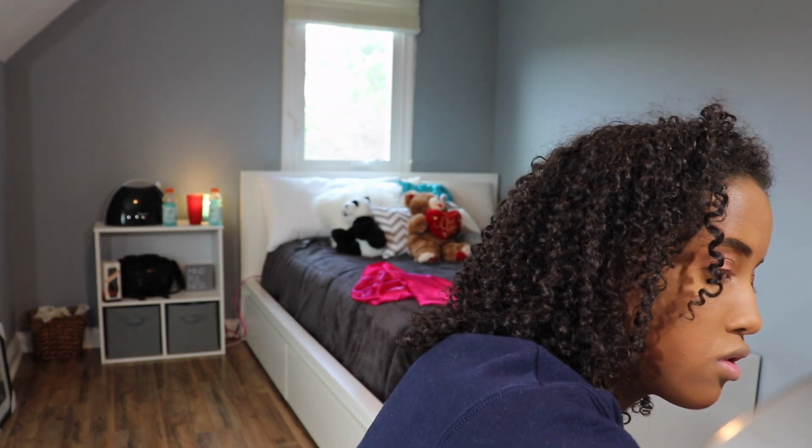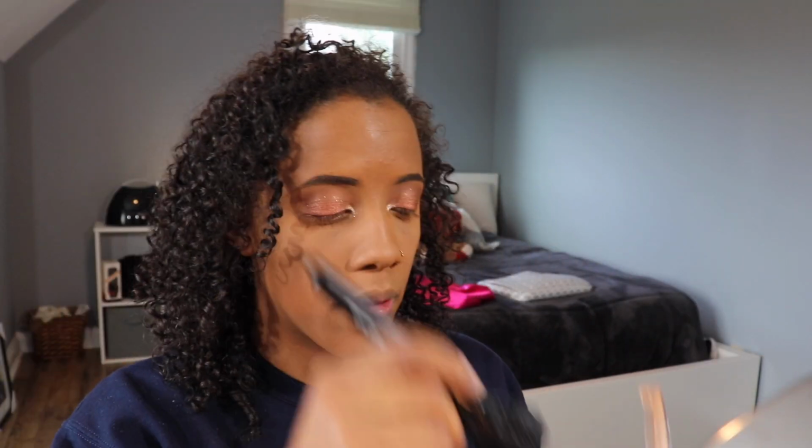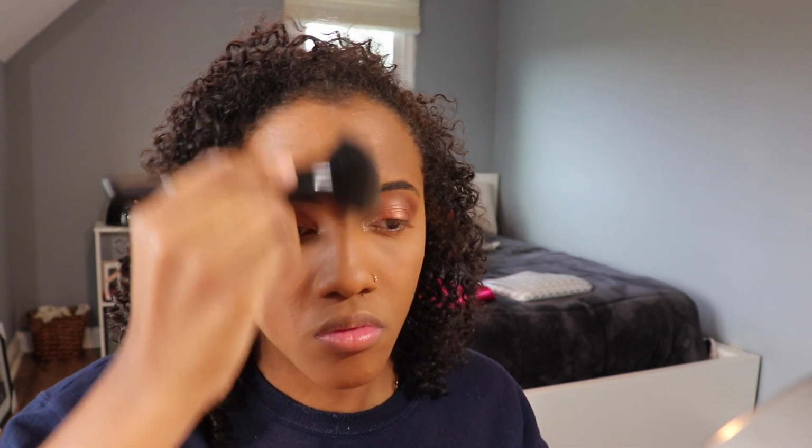Now we're going to use the big brush and smooth everything out on the face, since we're going to get to the lips later. I always do this, guys. I know I'm pretty OCD about this, but I want to make sure there are no blemishes and that everything's perfect. Okay, guys.